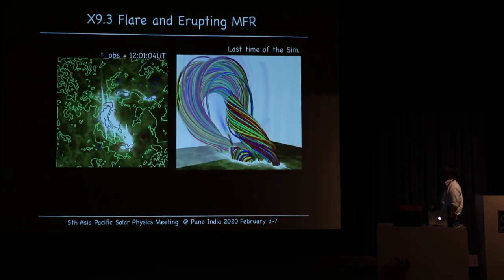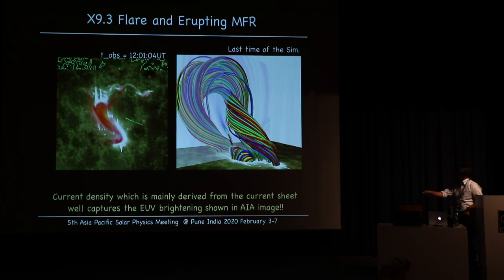Okay, so this is during the eruption, and this is strongly brightening observed during the X9.3 class flare. So we plot the volume rendering of the current density. This current density captures the strong brightening region well. So our simulation might produce the X2.2 flare and also the X9.3 class flare.